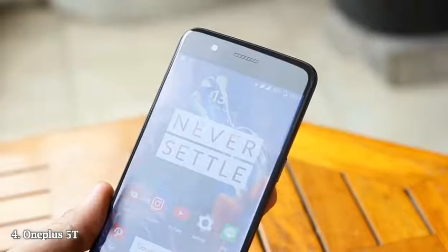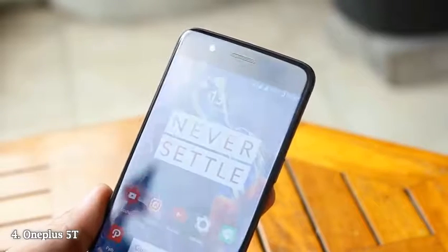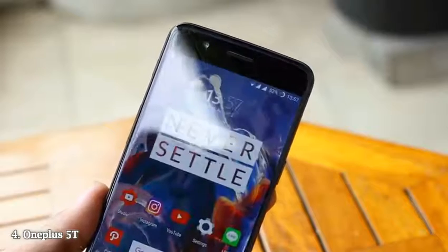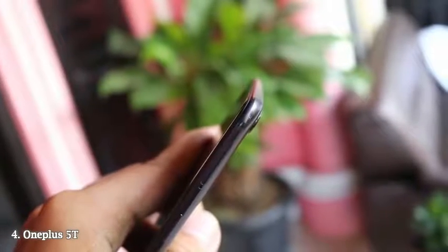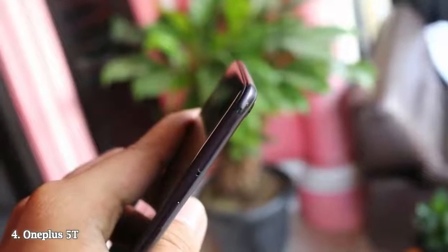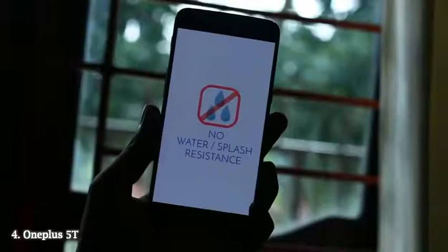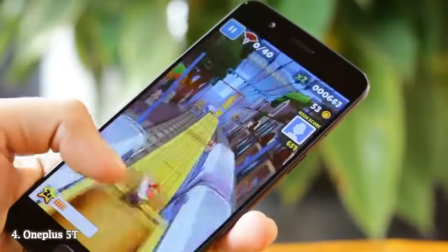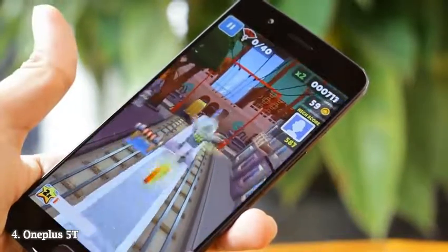The OnePlus 5T gives you the latest smartphone trends, including an impressive 6-inch edge-to-edge display and dual camera setup with portrait mode. These new features are backed up by crazy powerful specs, a lightning-fast fingerprint sensor, and a genuinely premium design. Perhaps what's most impressive is that you'll get all of that for less than £500.